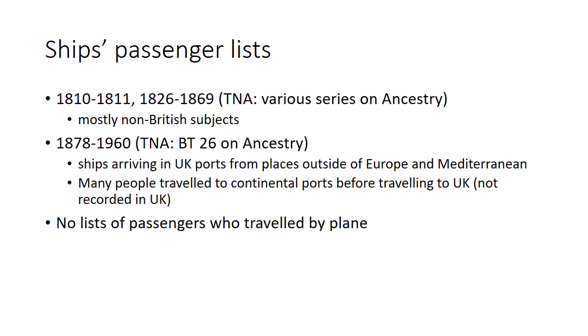Note that not everyone travelled directly from the Caribbean to the UK, and many may have disembarked at continental ports before travelling overland to Calais or to travel then on to the UK. These migrants are not recorded in UK passenger lists, though they may be found in the Continental Archive where they arrived. These passenger lists stop in 1960, and there are no records of passengers who travelled by plane.